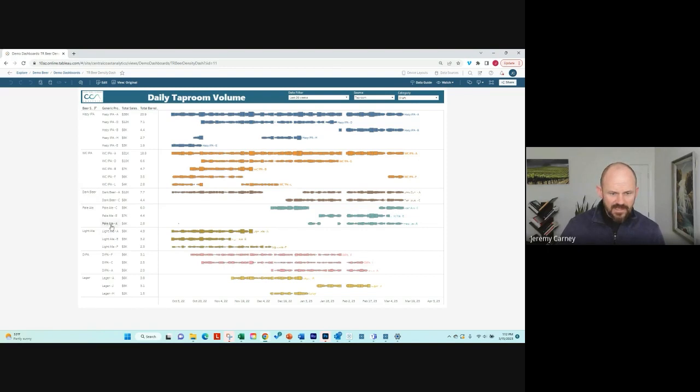So we have pale A down here. As we scroll across to the right and see how that's been selling over our different periods over the last 6 months, we can see that between the beginning of October and the beginning of January, we didn't sell any in our taproom. And even since then, we've had some gaps in time where we had it on draft for a little while, then we were out of it, and then we had it on draft again.